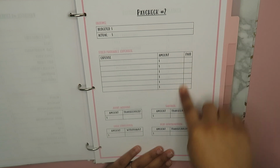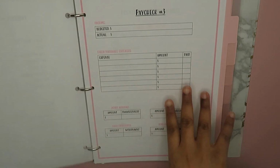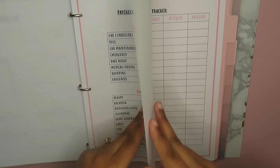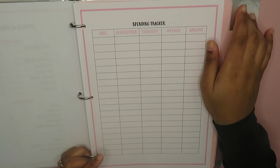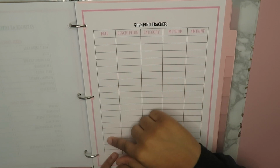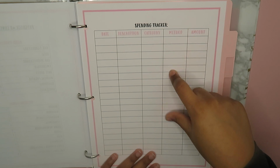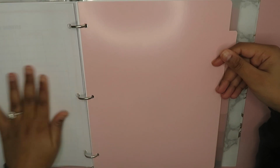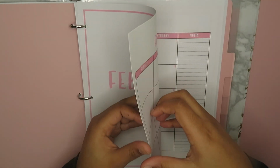Paycheck number 2 is the same thing. And then it goes into the same thing, and then I have the section for paycheck 3, which has the same thing. So that page, and then the cash envelope balance. Then at the end of each month, I have a spending tracker, so I can just go ahead and track all the spending that I do that was not budgeted or planned. So it has the date, the description, the category, the method, so which card I use, did I use cash, what did I use, and then the amount. And then that is it for the months. So it just goes through the same thing for the next month.